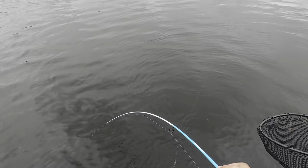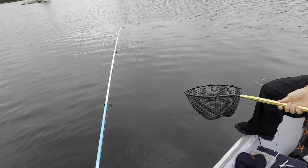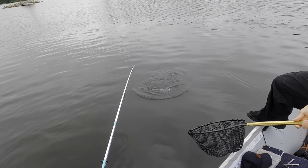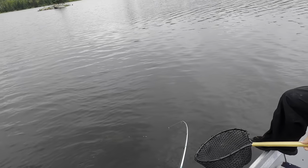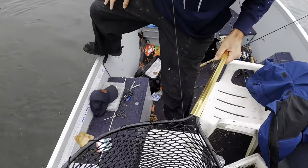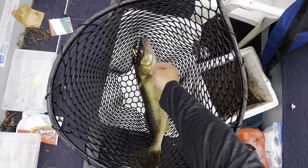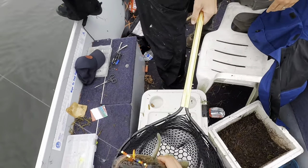You're good. That didn't work. Well, that's a good one. No worries. I have one hook on here and it's hooked on the top of his head. I'm not kidding. I don't know how he's still on, to be honest. Look at the hook! What? It's like hooked in his forehead. Way to go, man. That's a nice fish.